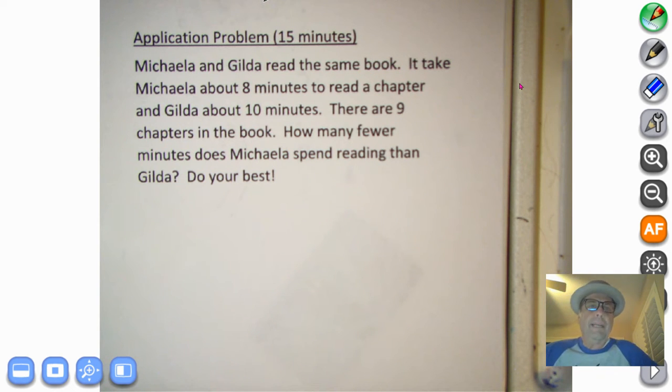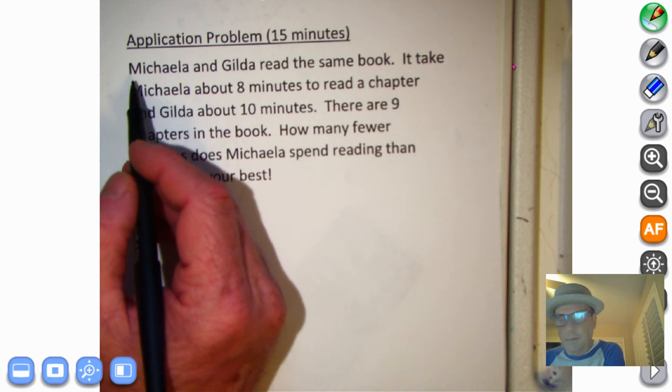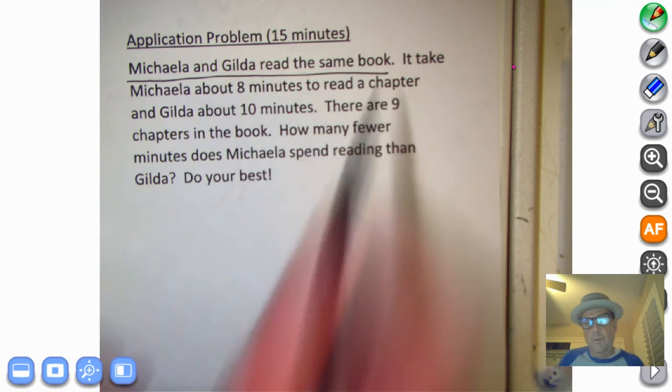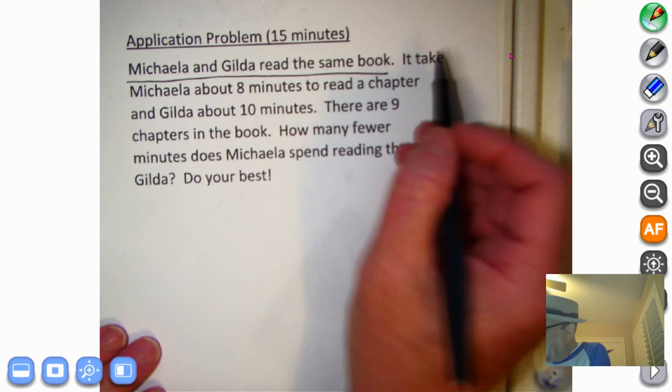So our application problem, we have Michaela and Gilga read the same book. I wonder what book it was. My favorite book is called Catch 22. So we have Michaela and Gilga read the same book. Because remember, when we do Eureka math, it's the RDW method. We read, we draw, we write. We have fun. We learn. Let's find out what's going on.